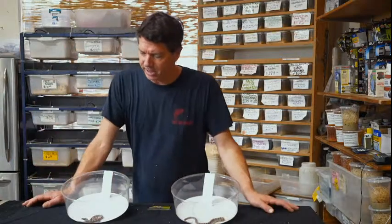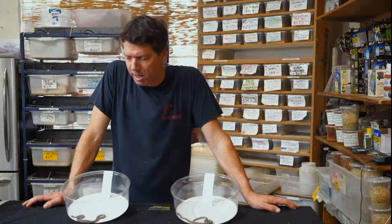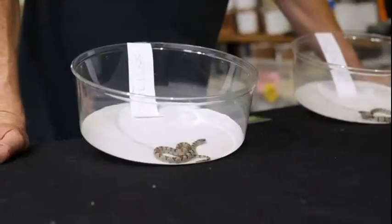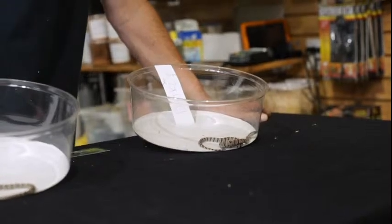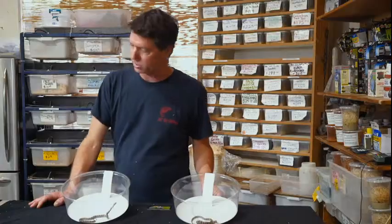Okay, these are something I'm pretty excited about. These are Durango Mountain king snakes, Lampropeltis mexicana greeri. Each of these is $300. The one on your left here is the male, DMTK1. And over here on our right is the female, DMTK2. Again, both $300. Really kind of a rare snake. We don't see these much.